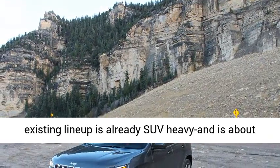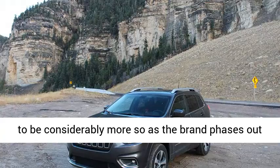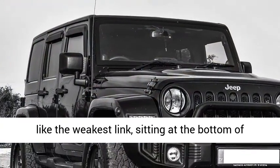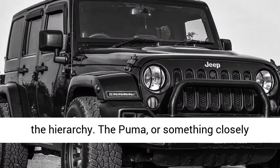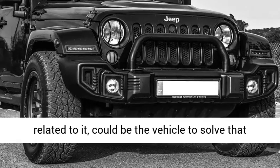While Ford's existing lineup is already SUV-heavy and is about to be considerably more so as the brand phases out conventional sedans and hatches, the EcoSport looks like the weakest link, sitting at the bottom of the hierarchy. The Puma, or something closely related to it, could be the vehicle to solve that problem.